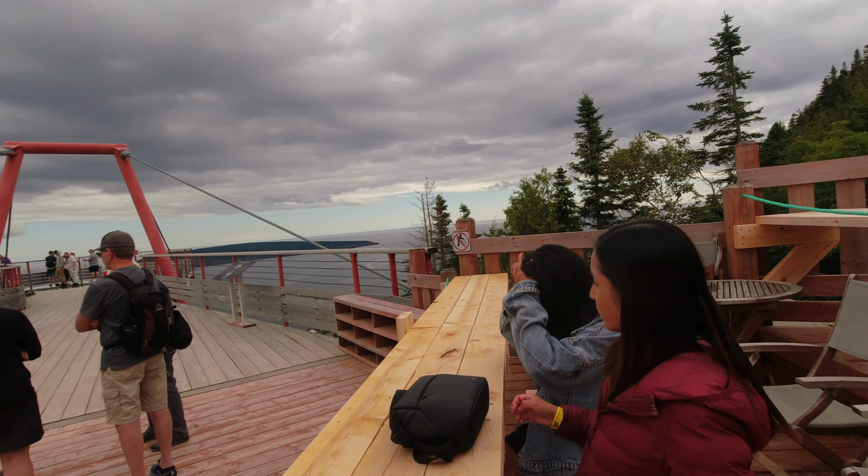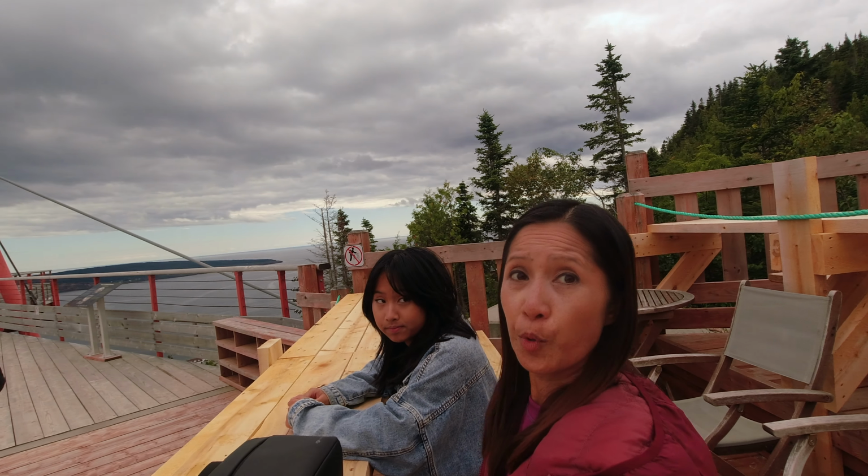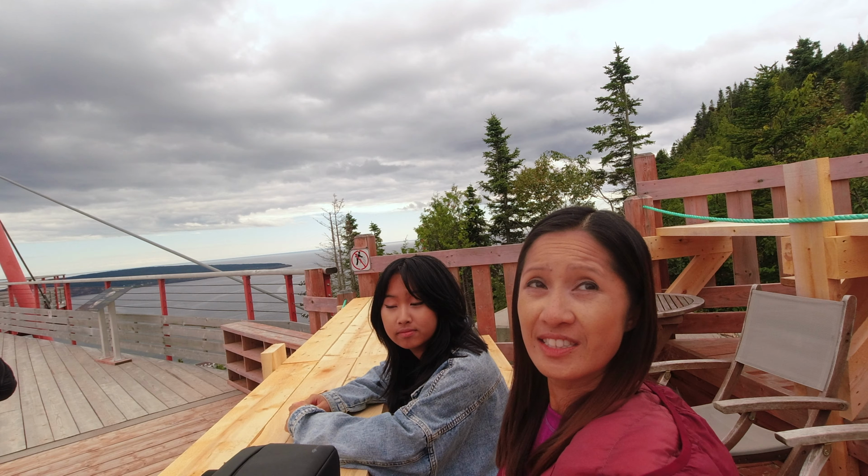Okay, all right, so where are we headed, guys? Going to trail point 4. Hopefully that's it. Let's see what there is. And then afterwards you're going back for?